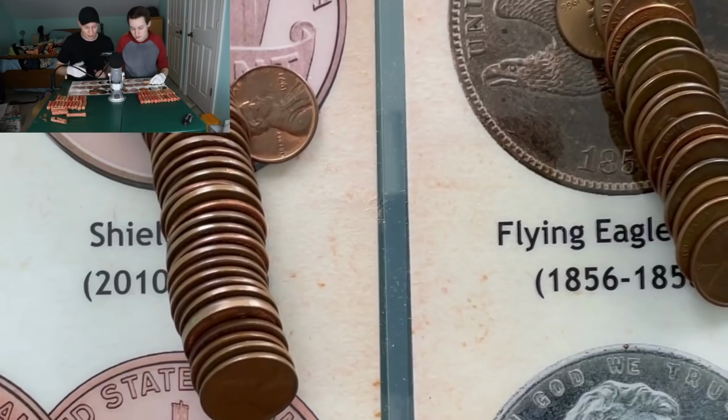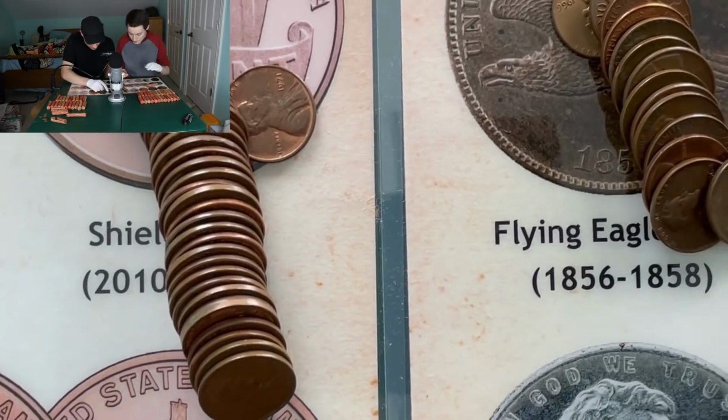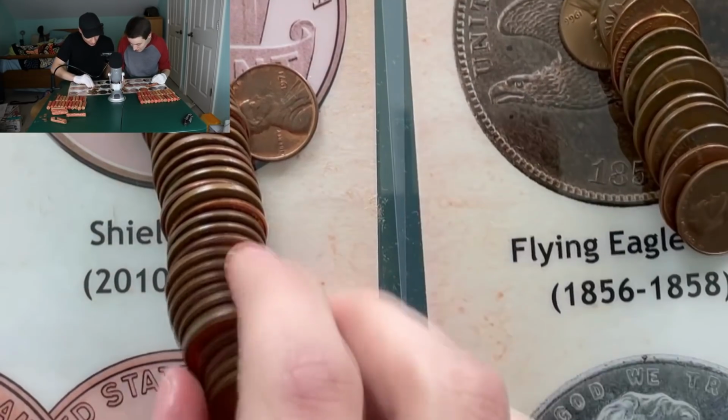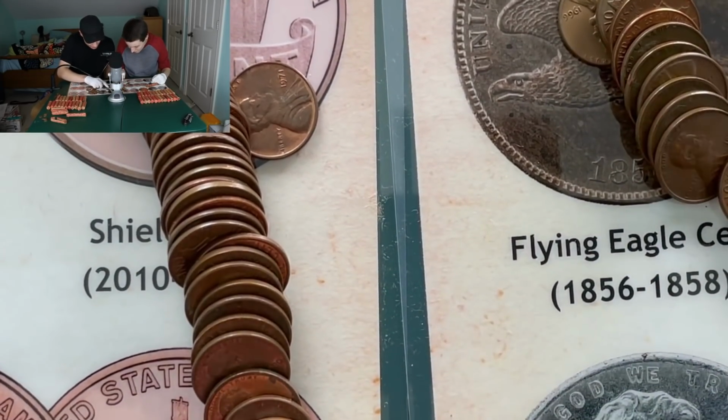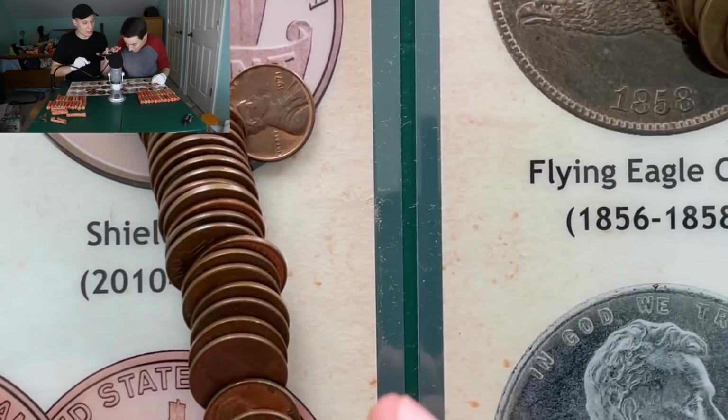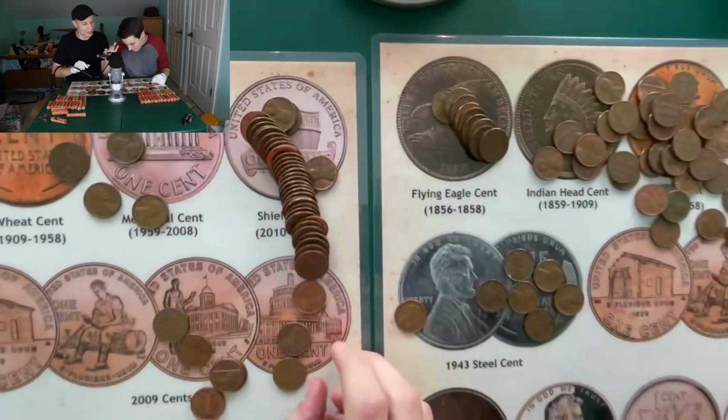I know David said that there were some older foreign coins in here, so we'll have to be on the lookout for those as well. Another wheatie for me, 1956. Yeah, I got 40s and 50s. Not even going to be showing every wheatie, of course. So another 56 right there. Another one, 57. Make sure we're seeing everything here.